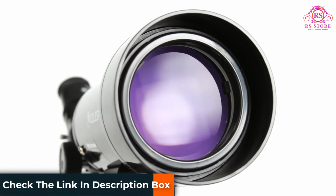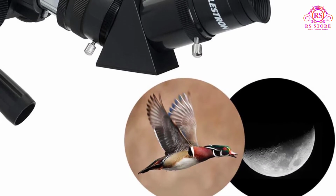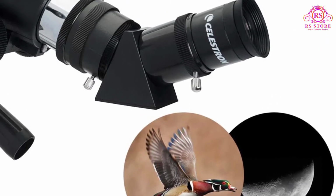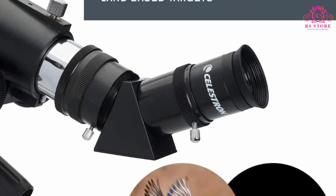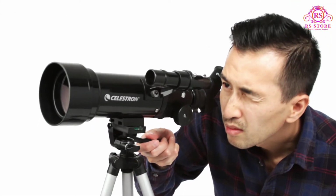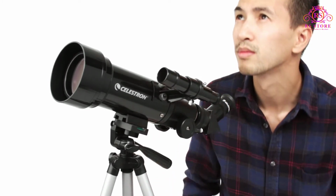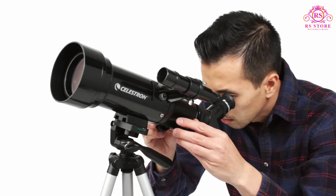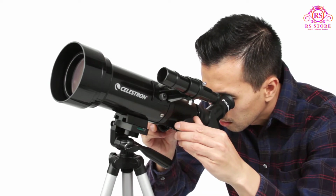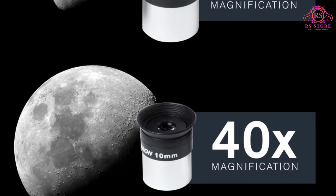It is actually a decent bit below $100 and is even a good bit cheaper than our previous pick from Skyer. This Celestron model is actually pretty similar to the Skyer telescope in terms of specs. It features the same 70mm aperture, 400mm focal length, and f5.7 focal ratio as the Skyer. Similar stats leave these two telescopes at a similar size. That means that this is another very portable option.